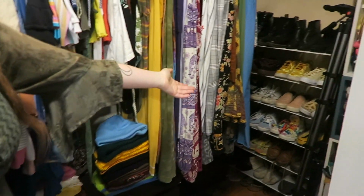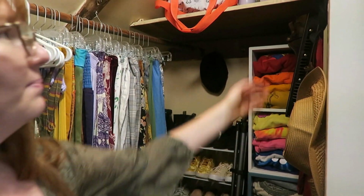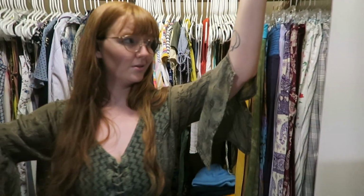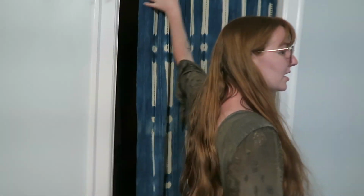And then over here is all of my shoes, all of my sweatshirts, all the things, and then my hats I just put up with tacks right here, courtesy of my sister. She gave me that tip in her house tour. I was like, that's a pretty good idea. Got some random accessories and fans and heaters that we just keep out of the way.